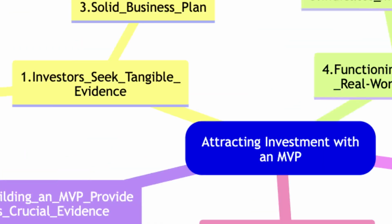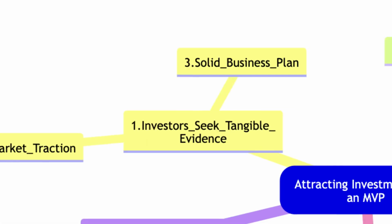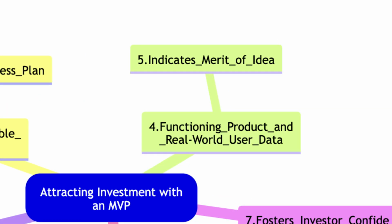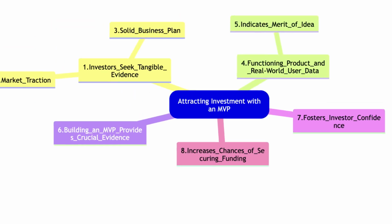Investors are looking for tangible evidence that your app concept has market traction and that you possess a solid business plan deserving of their capital. Nothing demonstrates this more effectively than a functioning product and real-world user data, assuming your idea holds merit. Therefore, building an MVP provides you with this crucial evidence, fostering investor confidence and significantly increasing your chances of securing funding.